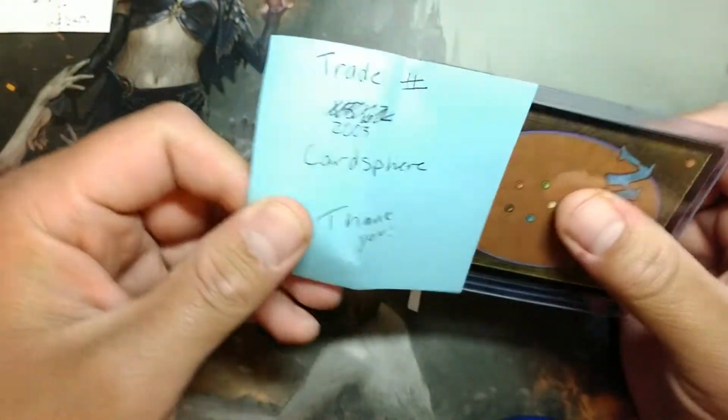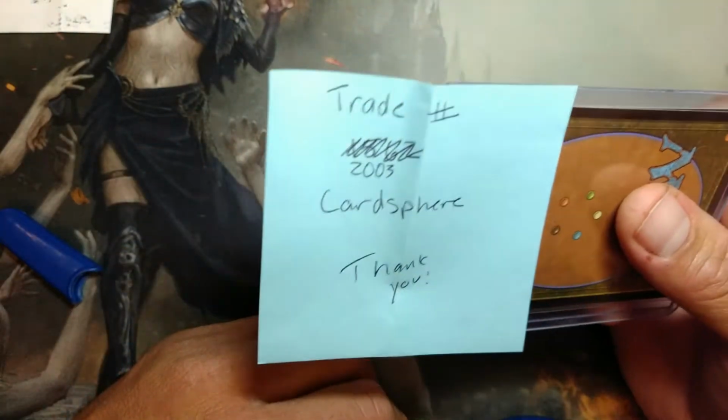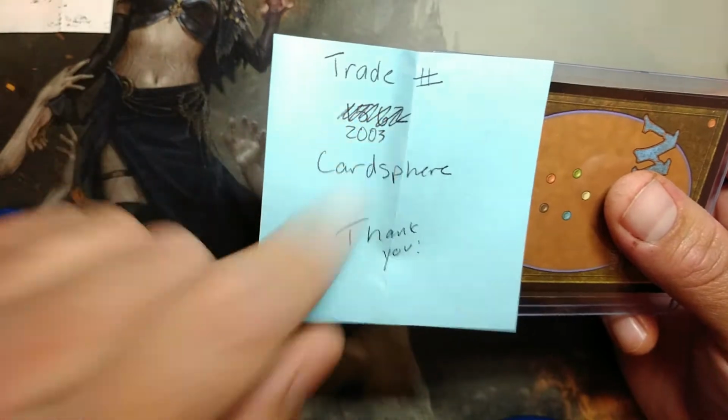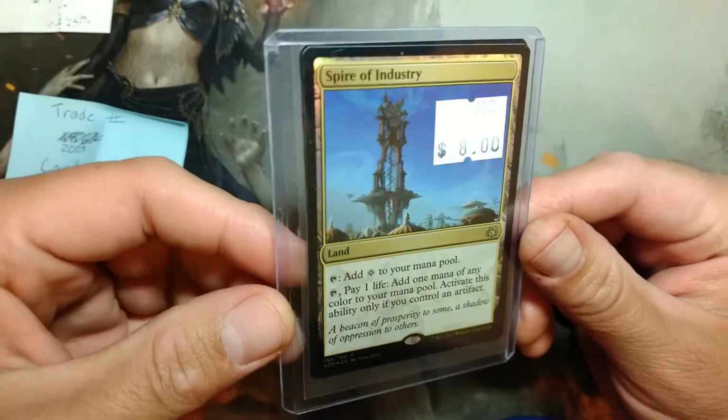The first time I sent it to him, he used the same post-it and just scratched my number out and sent it back. It looks like he did it again. Or that's actually my writing from my other trade I sent to him. And he sent me a foil Spire of Industry, so thank you very much, Eddie Viscosity.